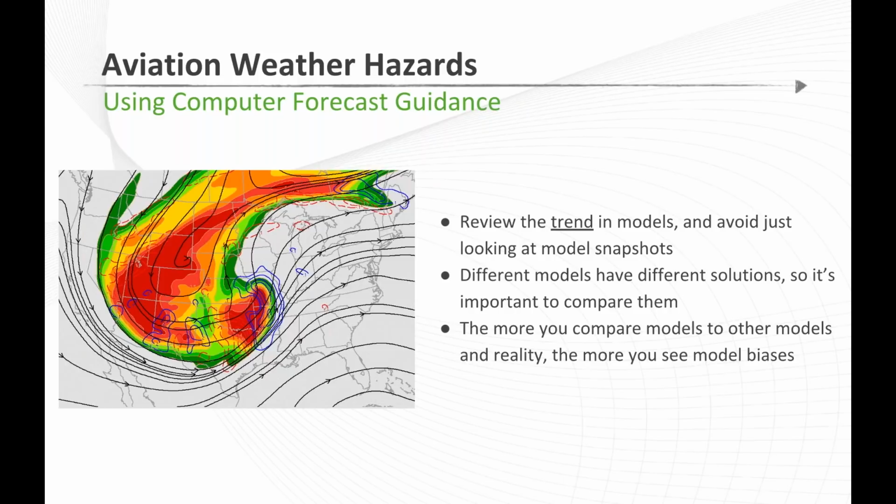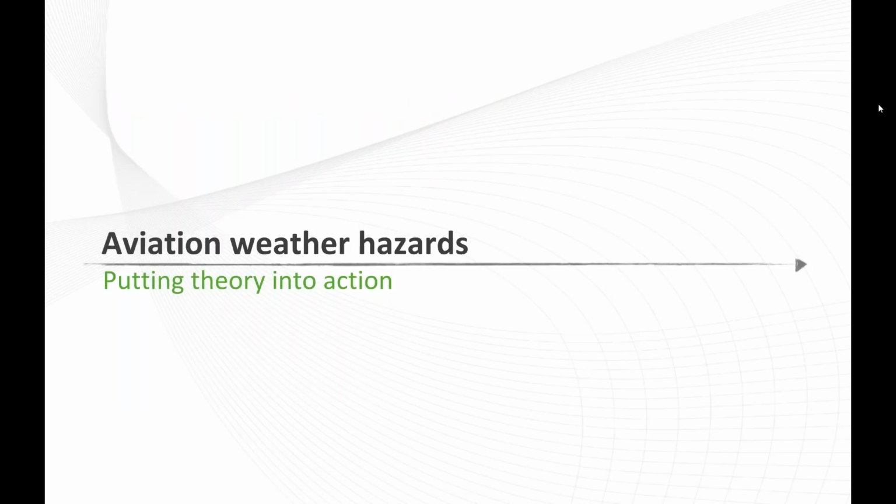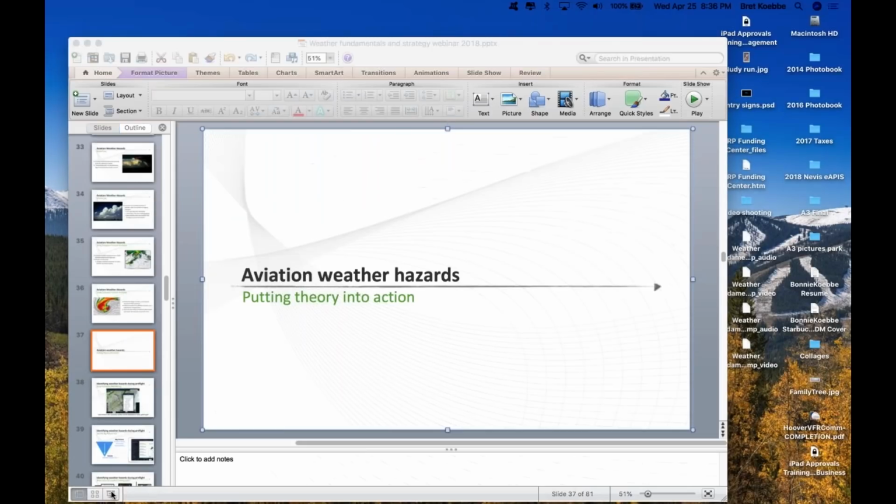But remember, computer guidance is not there to make the decision for you. Your safety is your responsibility. Your eyes looking out the cockpit will always overrule what you are seeing on your iPad or device. Now I'm going to toss things back to Bret, who will again put this theory that we have described into action.